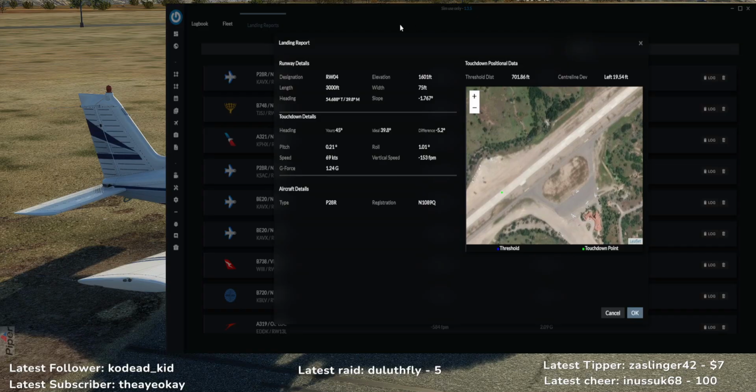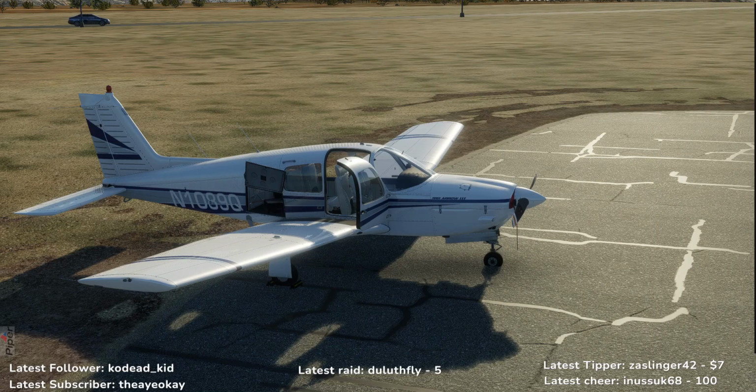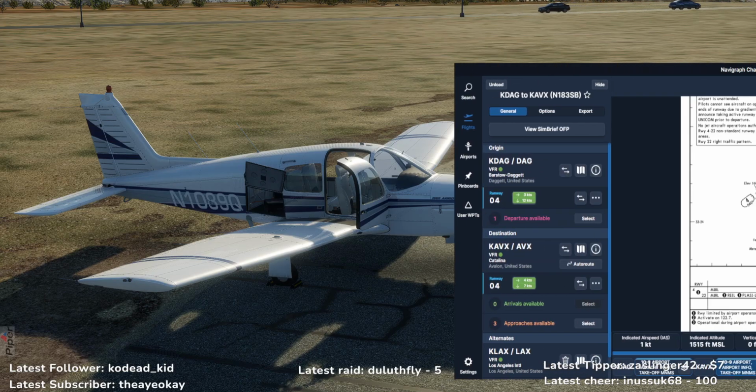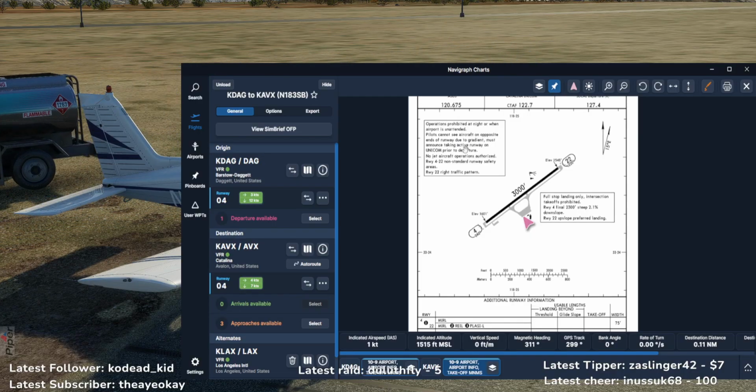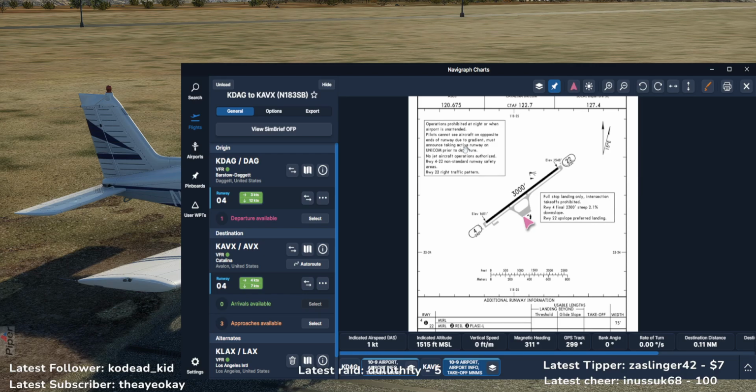So, again, here's your runway stats. So, a downslope, we had the chart, and I'll show that again. Okay, for those not familiar, it helps to bring it in here. There we go. Operations prohibited at night when airport is unattended. Pilots cannot see aircraft on opposite end due to the steepness of the runways.